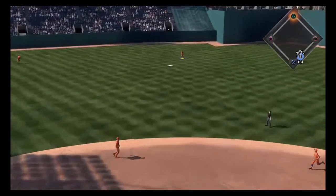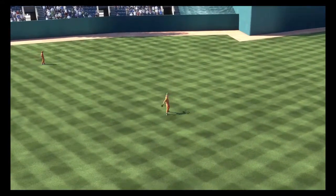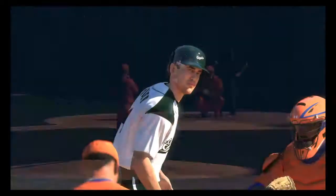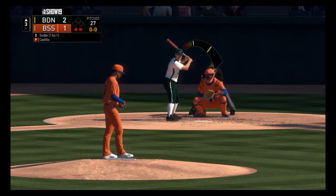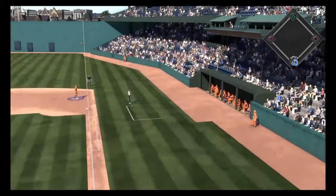Line drive to center field. And he will make the play out there, and there are two away now. At the plate, Duke Snyder. It was an RBI triple for him in his first at-bat. Ready with the first pitch. Here it comes. Grounded, foul.